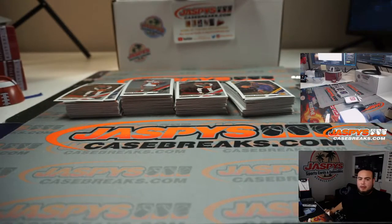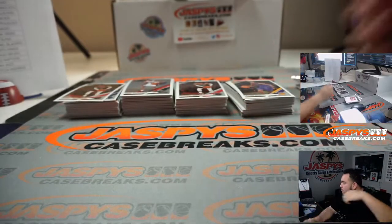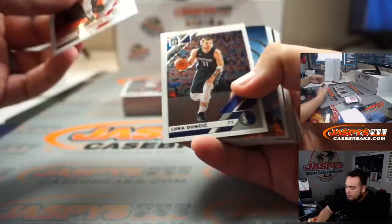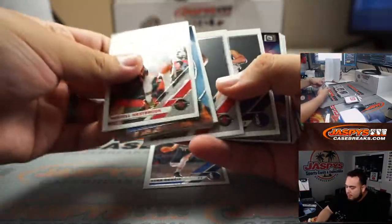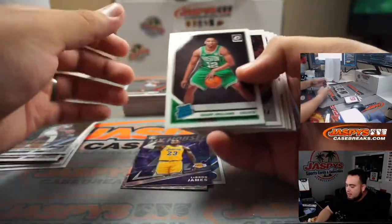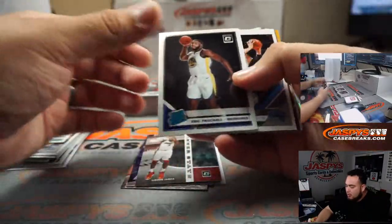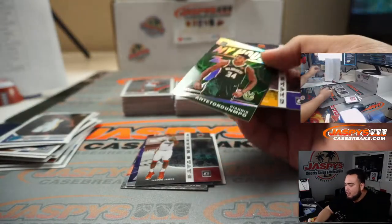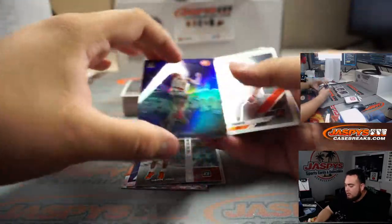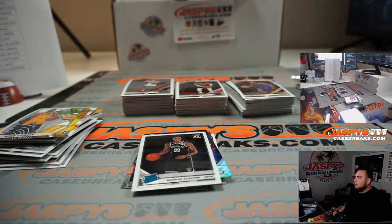All right, here are the 4 mega boxes. All right, good luck. Luka, Anthony Davis, Fantasy Stars insert, LeBron, Pascal, My House, Giannis Antetokounmpo, little hollow. Last, Trae Young, Vucevic Hollow, Claxton rookie.